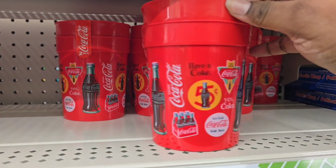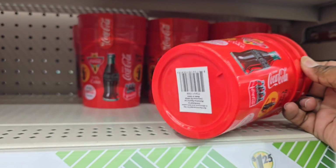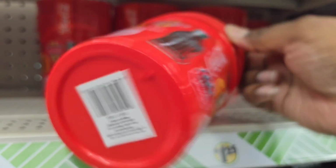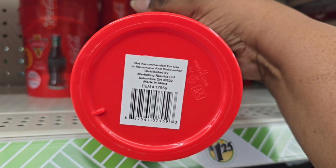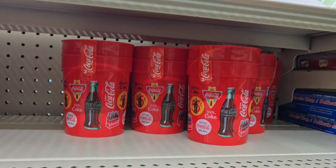And have you guys seen the Coca-Cola items that are starting to show up at the Dollar Tree? I just saw them this week. This is a 2-pack of plastic cups with the Coca-Cola logo and design on them. Now these are all in that $1.25 section. I've never seen these before at the Dollar Tree.